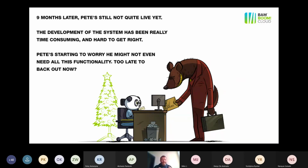And the main reason for that is it's just been hard to get it right. He's got this vision in his mind, but it's quite hard to get that out and get it live in the way that he sees it. And he's getting charged quite a lot for deploying this vision. And he's starting to consider whether actually he needs everything that he jotted down on that late night requirements session.